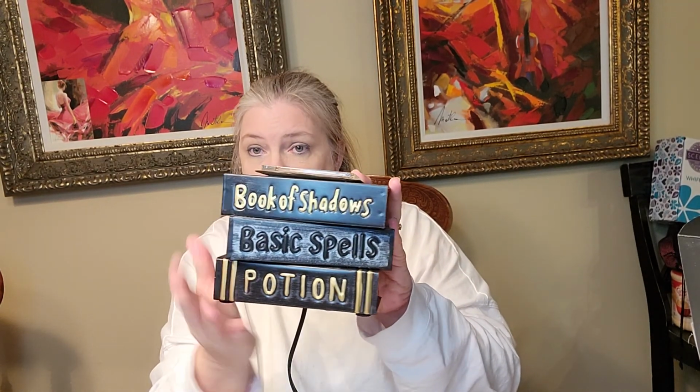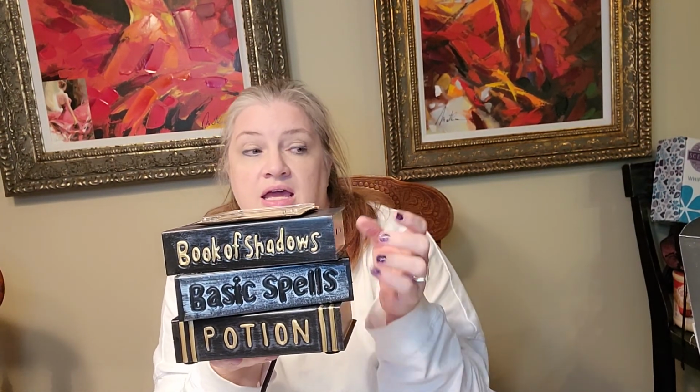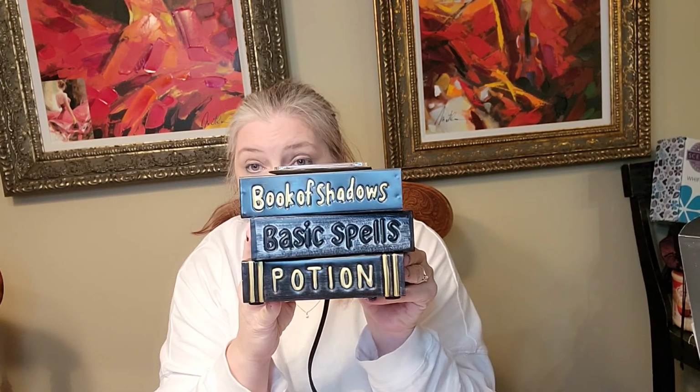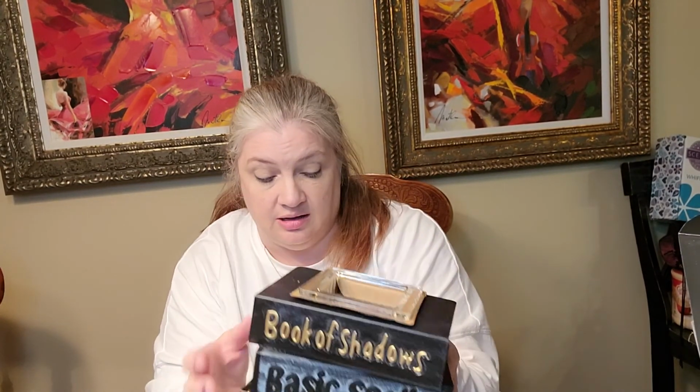On October 1st, we had the fall collection release, and very quickly the Book of Shadows, the Under My Spell warmer sold out like super quick. So they did a release as ability to pre-order for more people to get them, and they came in. I was surprised how quickly they restocked them, so I was able to get another of the Book of Spells warmers.